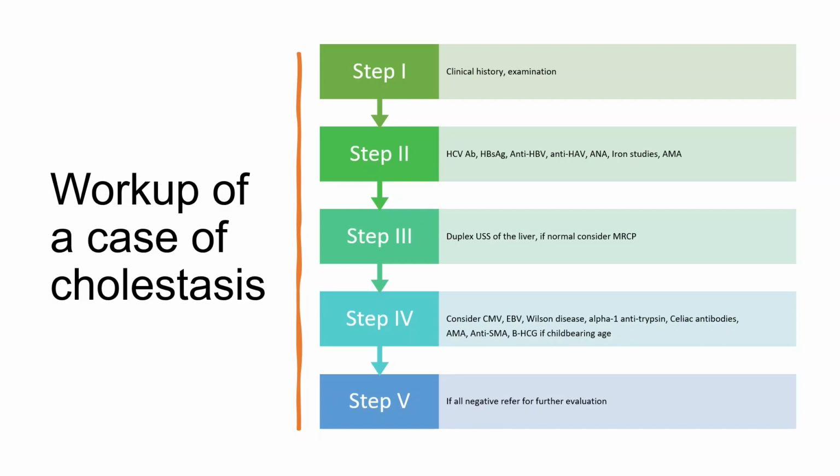Step 4, consider other less common causes such as EBV, CMV, Wilson's disease, alpha-1 antitrypsin, celiac antibodies. Beta-HCG if childbearing age, because is it related to cholestasis of pregnancy? And then if you've still got no answer at that point, refer, okay?